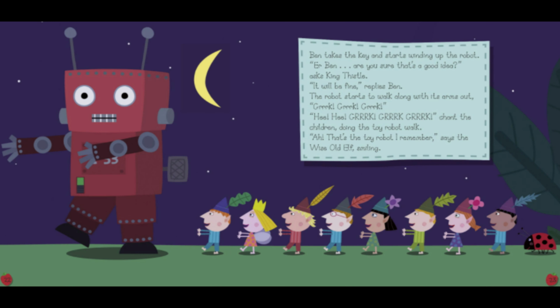Ben takes the key and starts winding up the robot. "Ben, are you sure that's a good idea?" asks King Thistle. "It will be fine," replies Ben. The robot starts to walk along with arms out. "Kirk, kirk, kirk," chant the children, doing the toy robot walk. "Ah, that's the toy robot I remember," says the wise old elf, smiling.